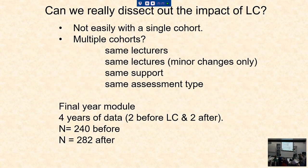So can we really dissect out the impact of lecture capture? I would say, actually, no, with a single cohort. You can't, not unless you're going to split them into two groups. Multiple cohorts, potentially, but we've got a challenge. In learning and teaching, what do we do every year? We reflect, we review, we change. And so that makes it really challenging to analyse across cohorts the impact of one thing, lecture capture.